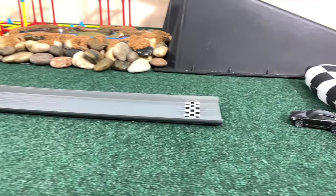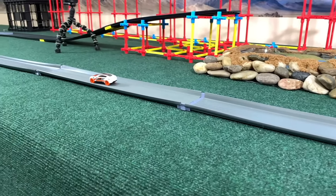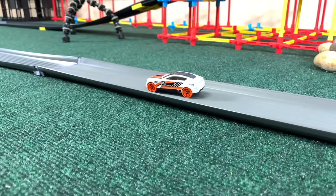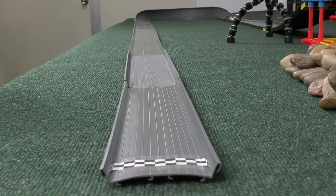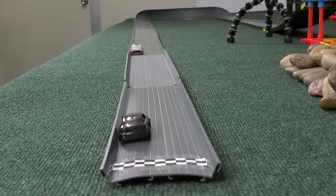Camera pans down the track, and we'll find the Grand Cross stopped a few lengths short. Things really went south after that jump. You can see how he was almost 90 degrees as he hit ground right there. And, well, all the momentum was lost.